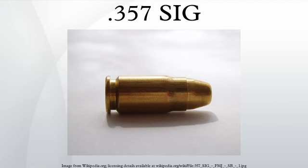The Tennessee Highway Patrol currently issues the Glock 31 pistol chambered in .357 SIG. The Mississippi Highway Patrol issues the Glock 31 Gen 4 in .357 SIG. The Bedford Heights Police Department in Ohio currently issues the Glock 31 and 33. The Ellerbe Police Department in South Carolina also issues the Glock 31 in .357 SIG. And the Madison Police Department in Madison, West Virginia issues the Glock 32 in .357 SIG. The Gouverneur Police Department in New York issues the Glock 32.